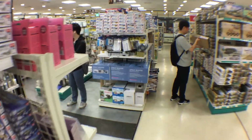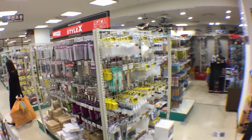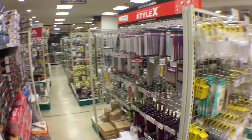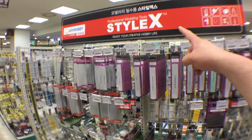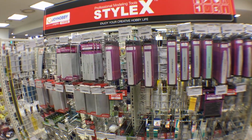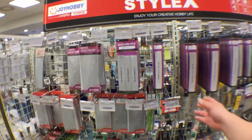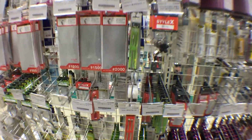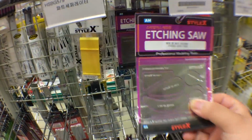now their modeling tools selection is equally as large as their actual kit selection. They're typically divided up by brand. This is Stylex, which is actually a Korean brand. And I mean, it's fairly cheap. They make everything from sanding sticks to stirrers and vices and pin vices and just about everything you could think of.